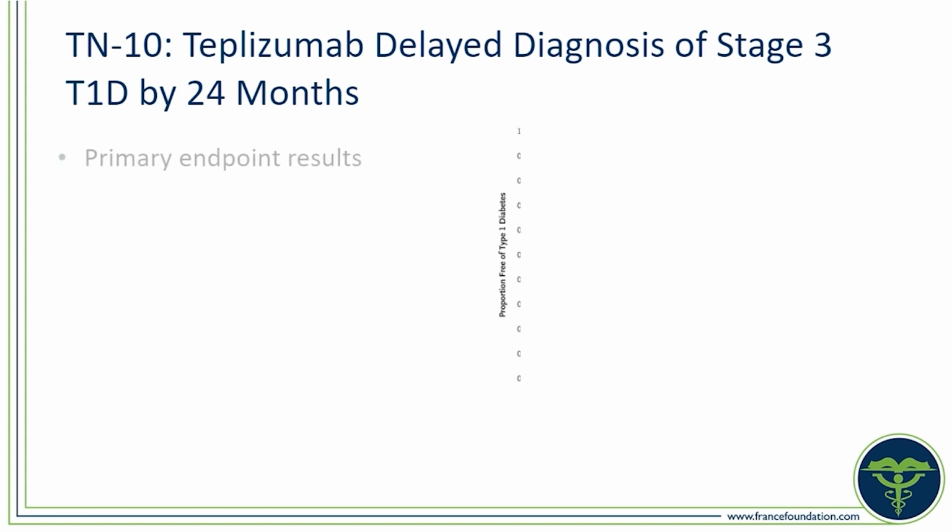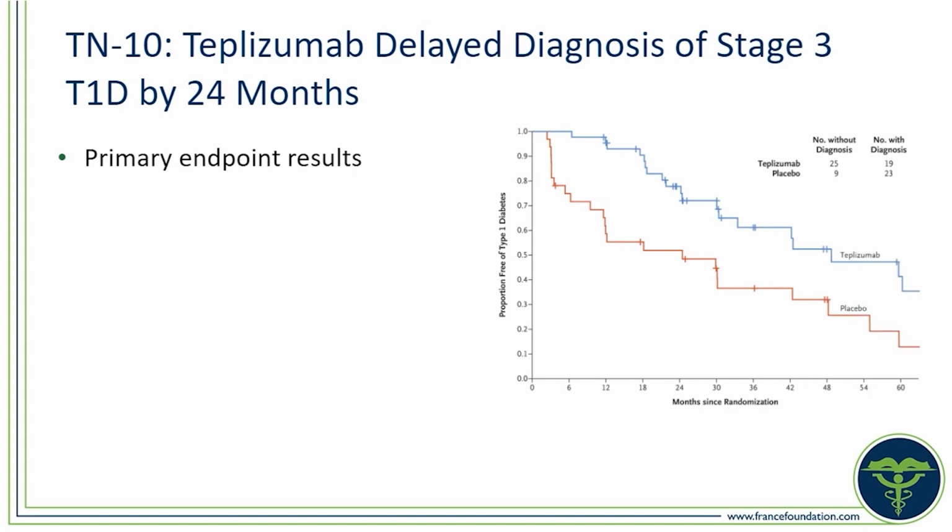The graph on the right, you can see that the teplizumab-treated patients are in blue, and the patients receiving placebo are in red. And you can see that immediately after administration, there's a separation in the amount of people receiving drug versus those receiving placebo that had onset of type 1 diabetes.